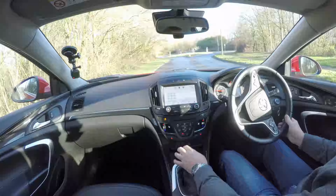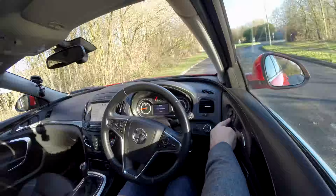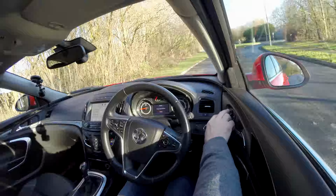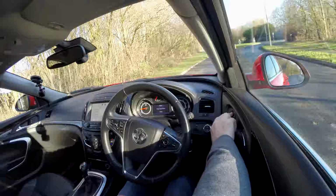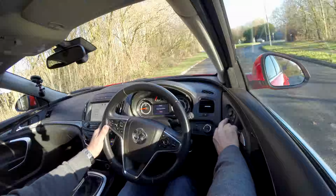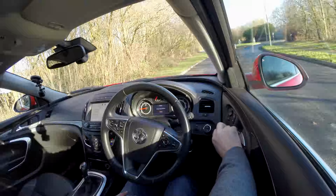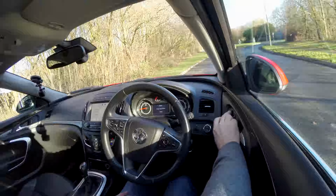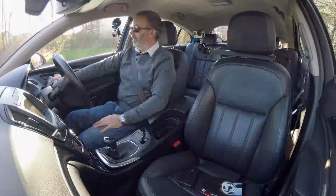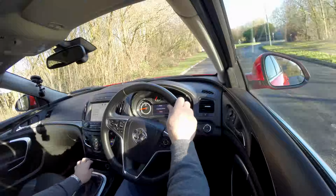Okay, one more thing. With this left and right switch in the middle, if you have it on the left, you can adjust the left door mirror. On the right, you can adjust the right one, and if you put it in the middle and press the button down, the mirrors fold in. That's your global locking switch there, and here's your electric windows.